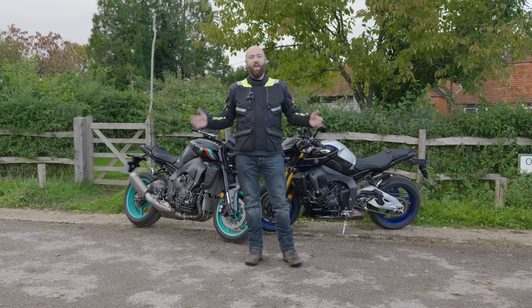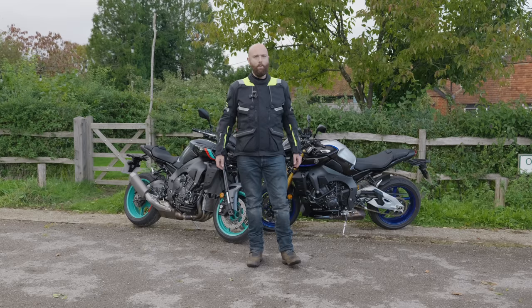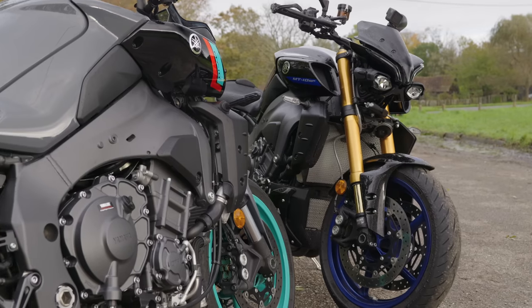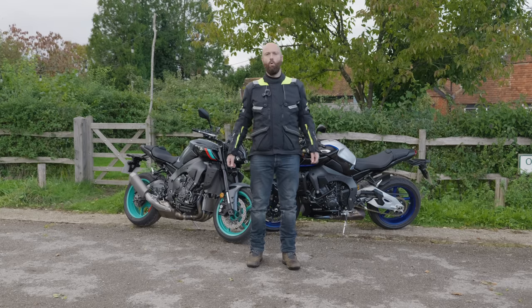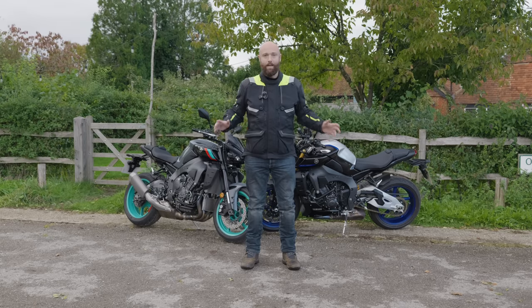At the start of this year, I was a husk of a man, completely useless, with a massive gap in my motorcycling history because I'd never ridden the Yamaha 998cc inline four of the crossplane crank, as featured in the MT10 and the R1. And it is, believe me, one of the best engines you can buy in any motorbike.